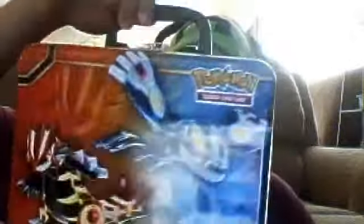The video was too long anyway, so I'm just going to go over what was in this. I'm going to call it a lunchbox, because it has a handle too. The tin or lunchbox. I'll tell you everything that was in there. First of all, it was covered in plastic wrap. It also had this on the corner giving a hint as to what was inside: five Pokemon TCG booster packs, three special foil cards here. I already opened them. I can show them to you right now.